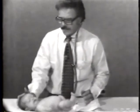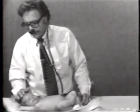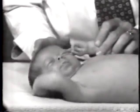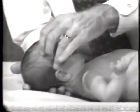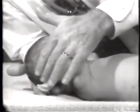Let's start from the top. Back to the fontanelle. The anterior fontanelle is diamond-shaped, with good pulsation. There may be overlapping of the sutures, and that's not abnormal with a prolonged labor due to molding. We should inspect the scalp. It's important to run your fingers through the scalp to detect any congenital defect of the scalp, especially in the midline.